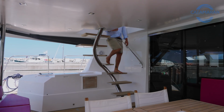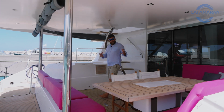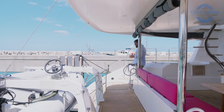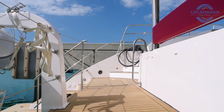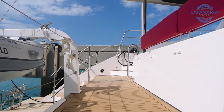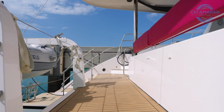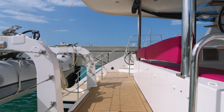Coming down this staircase, you've got good grab rails everywhere. But before we talk about this portion of the cockpit, let's come back to the stern, talk about some of the unique features found here on the Transom. First thing I want to point out is just the stainless rails. And when you're coming up to the boat by tender or med moored, you've got grab rails everywhere, making this boat just incredibly safe and secure.